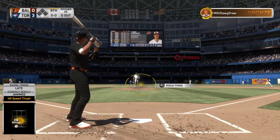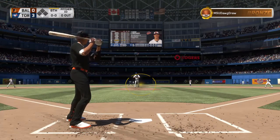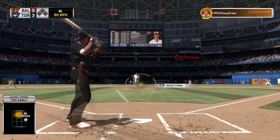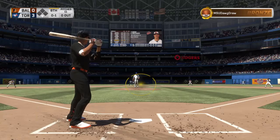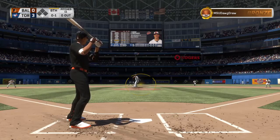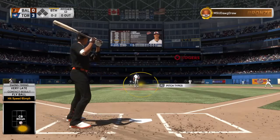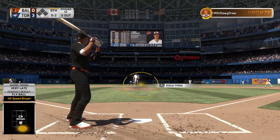Stepping into the box, Manny Machado. It's been an 0 for 2 effort for him to this point. First pitch hacking here, and that's the first strike. That's a big pitch right there. Now he's got him 0-1. And he still may not be comfortable. Even 0-1, he's still a pretty good hitter when he's down in the count. This is a big pitch right here.